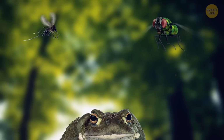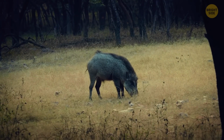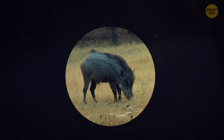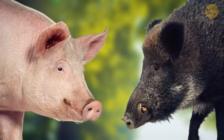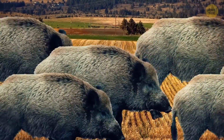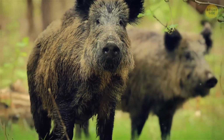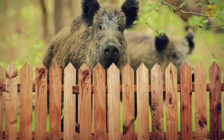Invasive species are not always mosquitoes, flies, or amphibians. These can also be large animals, such as feral pigs or super pigs. These pigs are a mix of domestic swine and wild boar. There are already almost 7 million feral hogs in the south of the USA. Thanks to people's efforts, these animals haven't spread to the north yet.